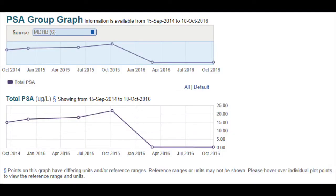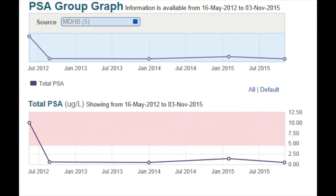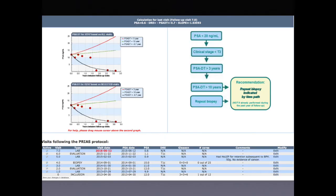This series confirms alongside others that HoLEP produces a significant and sustainable drop in PSA even when it was initially very concerning as shown here. Anecdotally, HoLEP could also be of assistance in patients submitted to active surveillance and developing severe LUTS during their follow-up as depicted in this case.